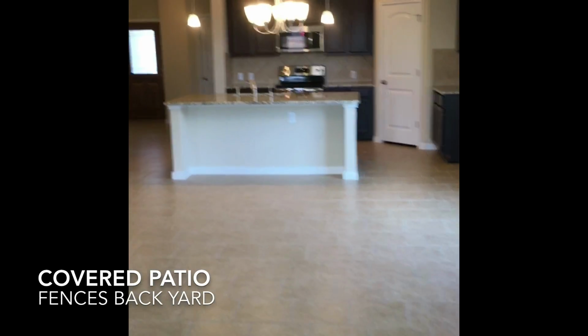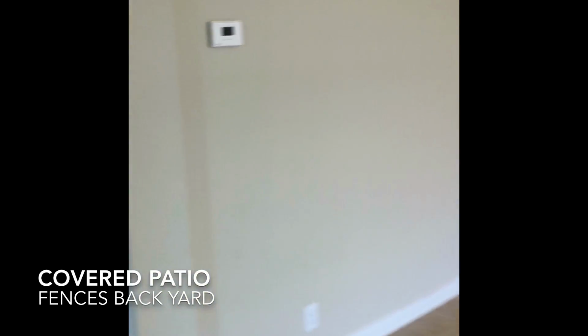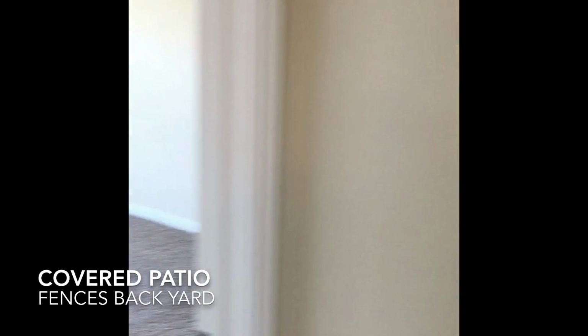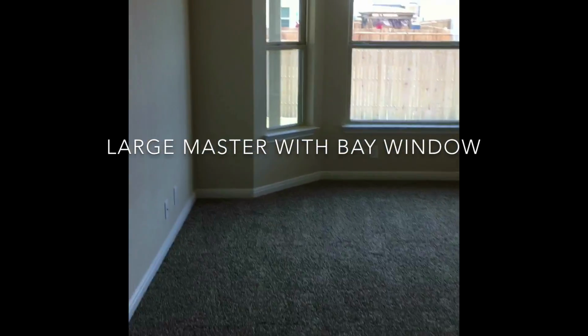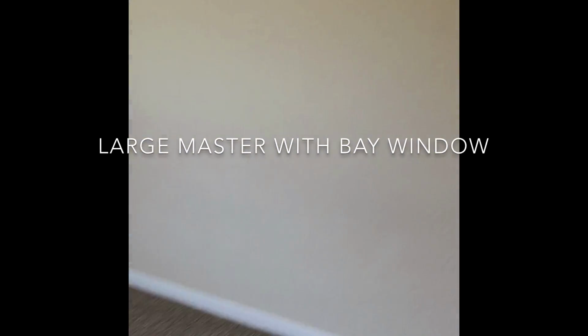And this home is ready to move into. We've got good pricing on it, reduced $18,000, and they still have $6,000 in there for financing if you go through with their builder. Here's the master bedroom, has a nice bay window.